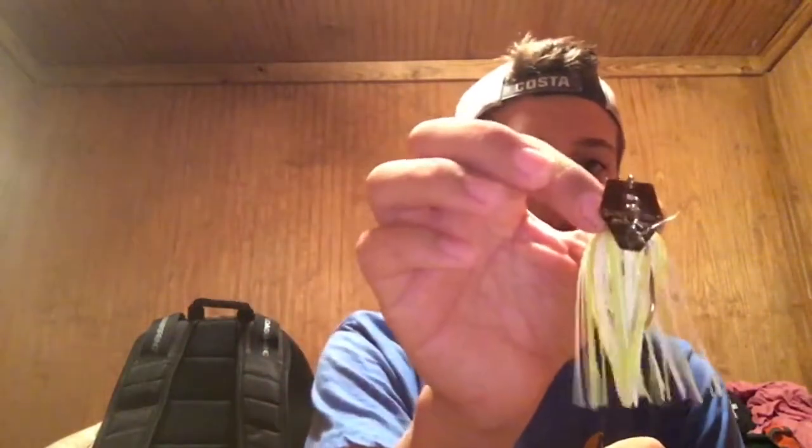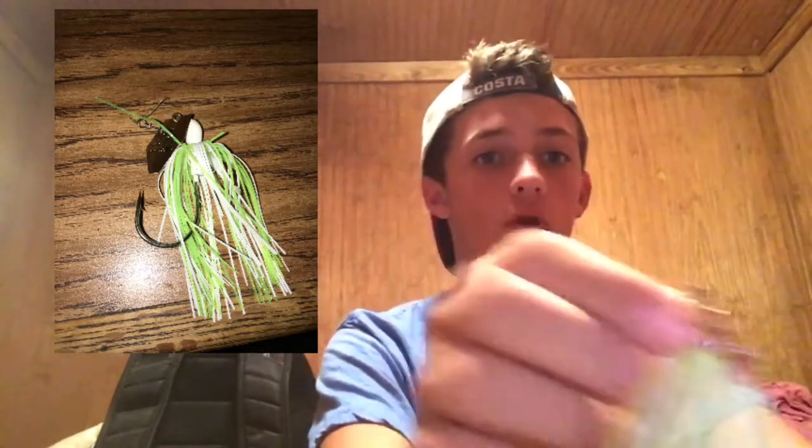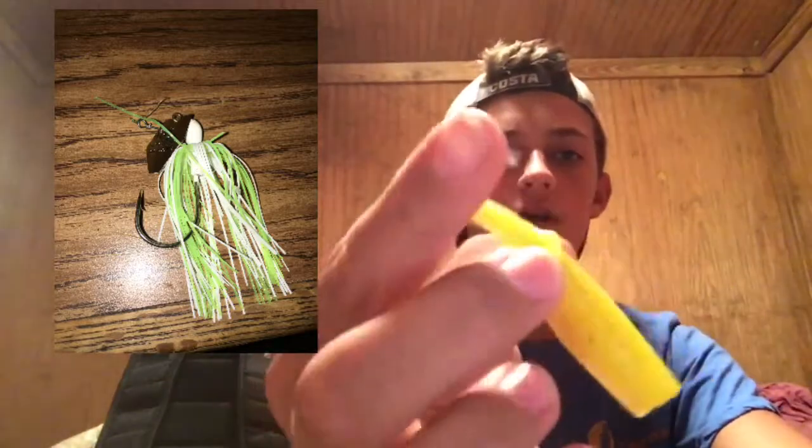Moving on to the next one, a white and chartreuse chatterbait. You can pick these up at Walmart. I'm not sure how heavy this one is, but I'm pretty sure it might be an 1/8 ounce. As you can see, it's white and chartreuse, as the picture is right there. This bait makes a lot of vibrations. I've caught about a 3.5, 4-pounder on this early in the morning, about 6 or 7 o'clock, whenever they weren't biting topwater. I threw it out there with a swim bait trailer.